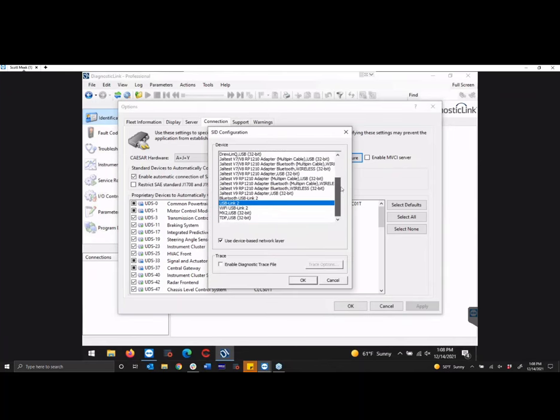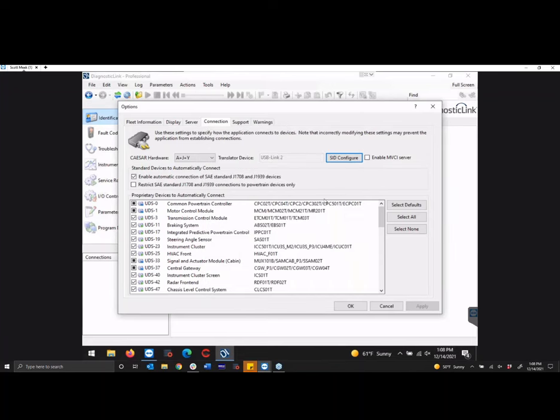And then once you click that, you'll choose the link that you have and how you're using that link. So in other words, I'm using a USB link, I'm using a USB link 2, and I'm using that through USB connection. So I'll select that connection, and then I will click OK.